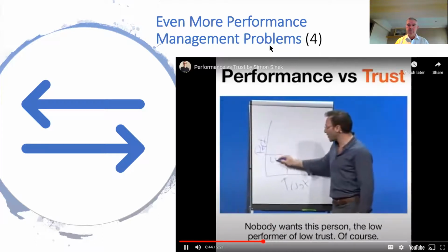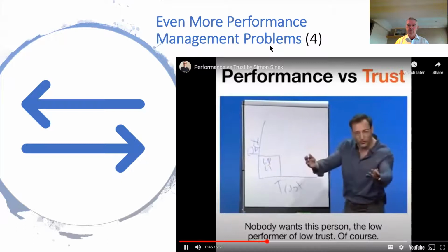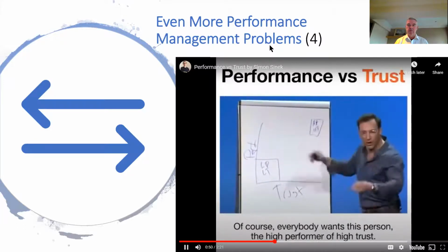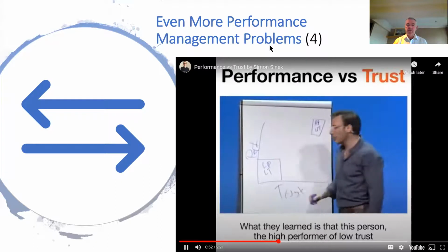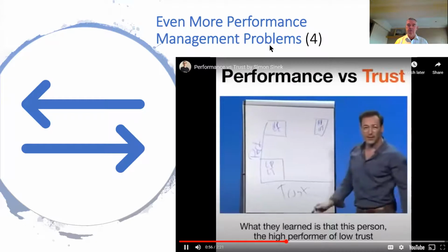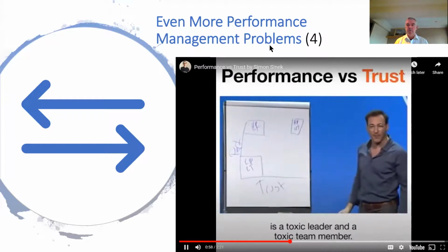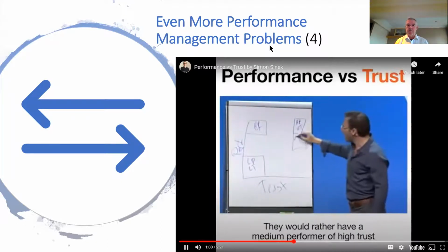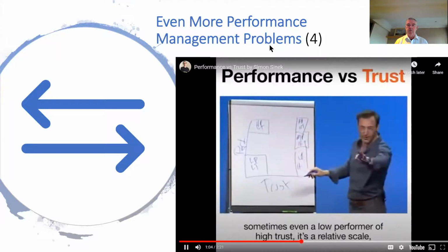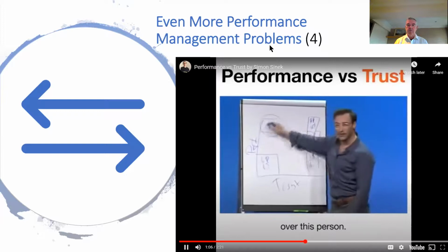Nobody wants this person, the low performer of low trust, of course. Of course, everybody wants this person, the high performer of high trust. What they learned is that this person, the high performer of low trust, is a toxic leader and a toxic team member. And they would rather have a medium performer of high trust, sometimes even a low performer of high trust, it's a relative scale, over this person.